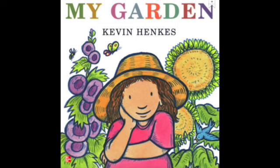Today, guess what? We're going to talk about size words. These are words that describe the size of something. And in the story that you read with Mrs. Bissell called My Garden, you saw flowers and vegetables of all different sizes, didn't you?